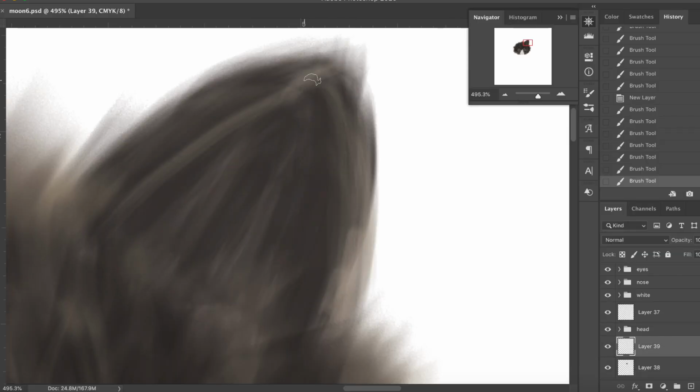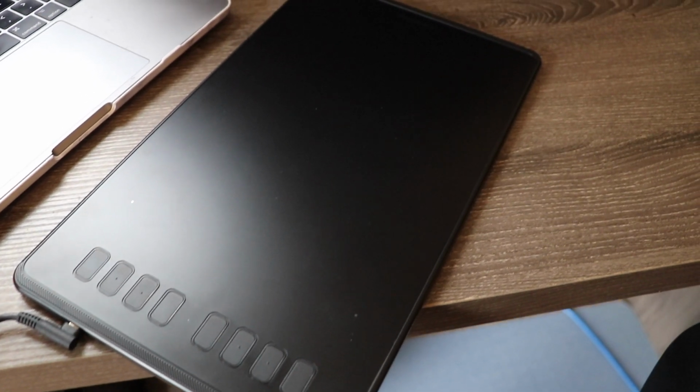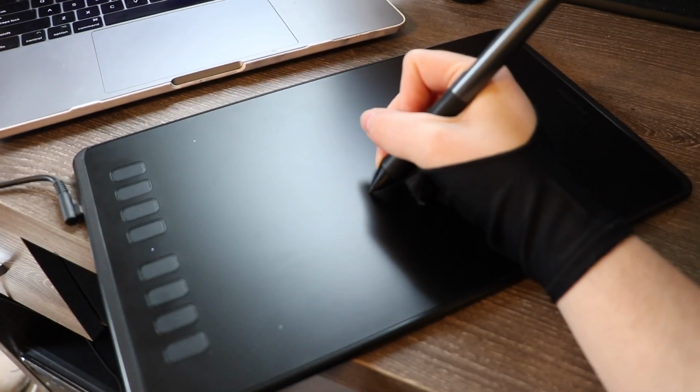I've done my illustrations digitally, which means I use a drawing tablet to do so. If you're interested, I use the Huion Inspiroy H950P. I apologize if I pronounced that completely wrong, but if you're interested in using this tablet, I will leave it linked down below over to Amazon. It's a relatively cheap tablet, all things considered, and it's also really great for beginners who aren't sure if they're going to enjoy drawing on a tablet and want something less expensive but also good quality.